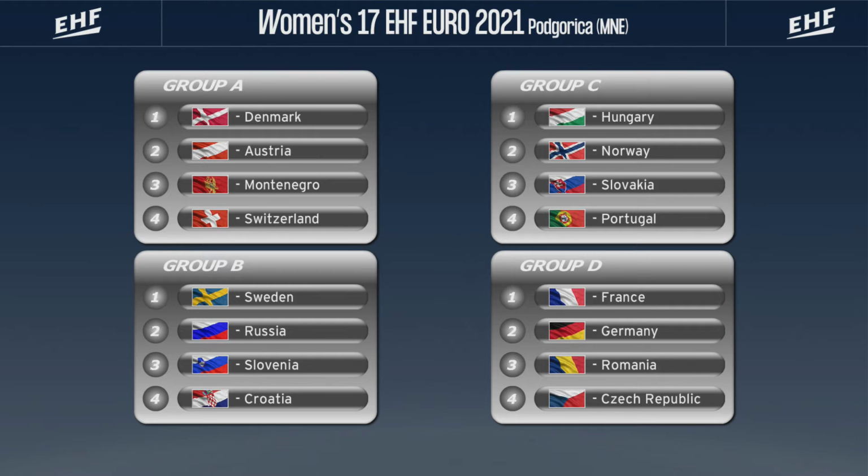And finally making up the last spot in Group C are Portugal. And finally, Group D. Romania were the last team to come out of Pot 3 to head that group, followed by France, who won it back in 2007, and won bronze last time out in 2019. They're also joined by Germany, who won this in 2017, and finally making up Group D is the Czech Republic. So that is the final groups completed for the Women's 17.